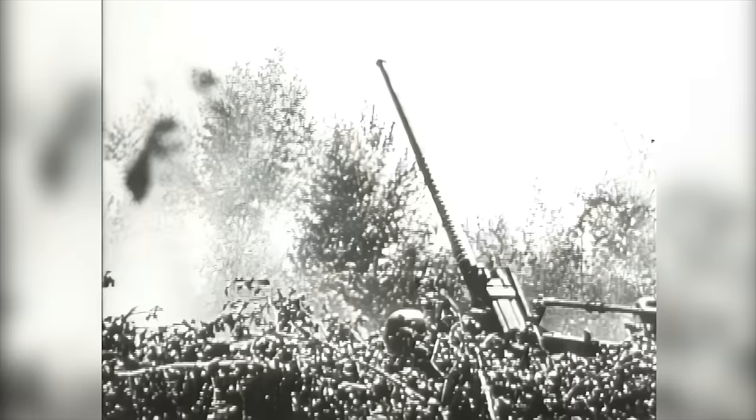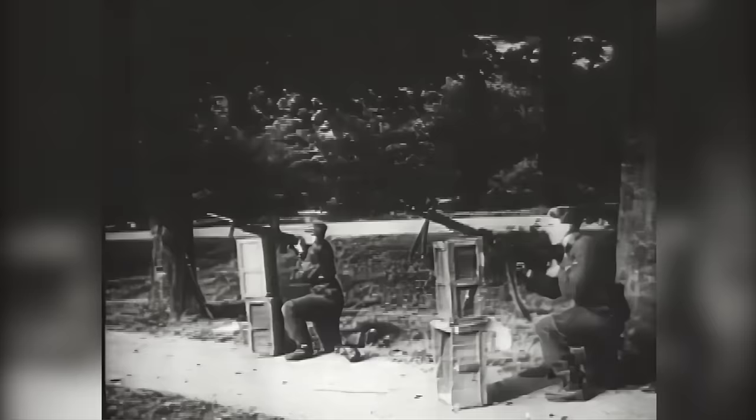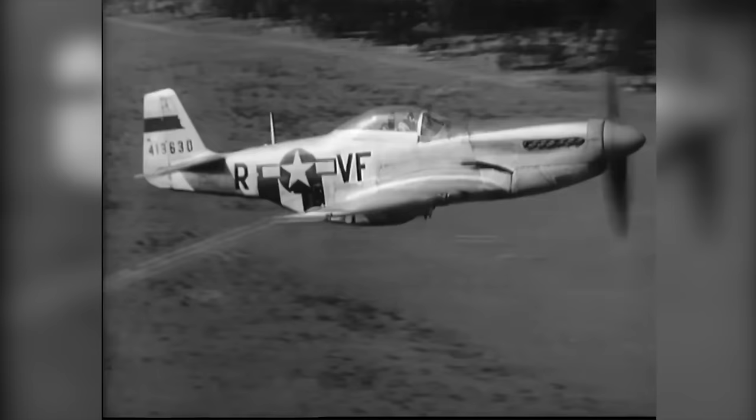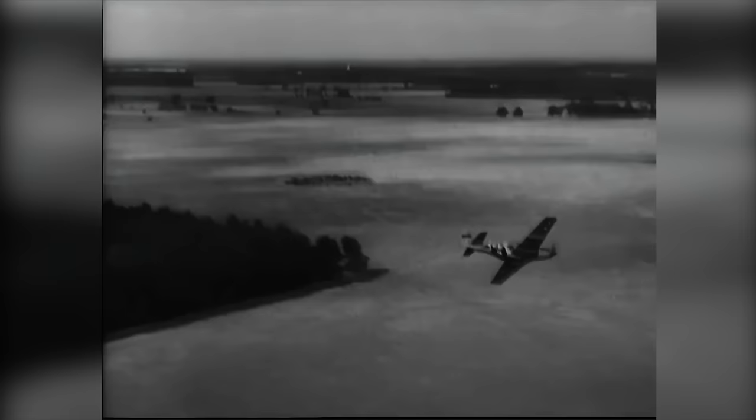Flak and small arms fire, however, still posed a great threat, especially to the liquid-cooled engine of the Mustang. We were out on a search-and-destroy mission, and I found six German trucks on the road. Went in scraping and set four of them on fire on the first pass. And pulled up, I had not seen any return fire, so I went back to get the other two.